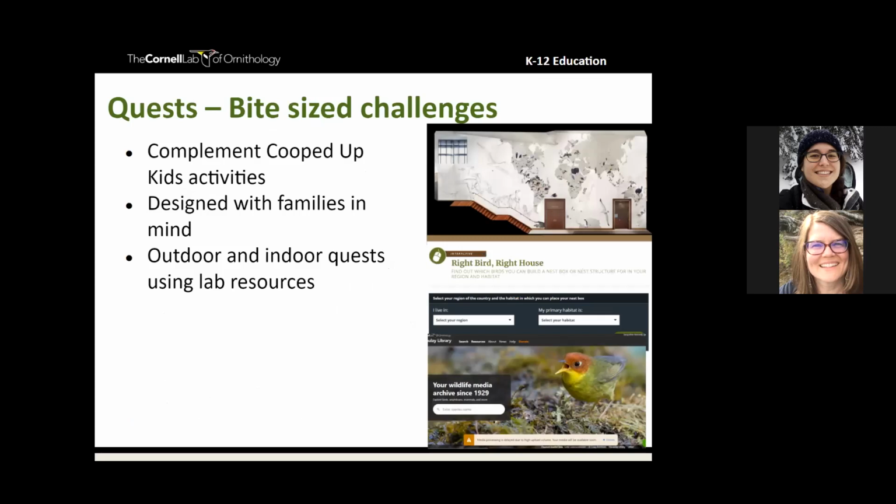Now I want to talk really briefly about quests. So each Cooped Up Kids activity has 4 to 6 quests afterwards, which are related to the theme of the activity and encourage kids to get outside in just these little bite-sized quick activities. They don't have to be done with the Cooped Up Kids activity. So if you're just looking for a quick opportunity to do something outdoors, some fun outdoor related challenge, we do have a whole suite of quests for you on the quest page. Like I said, they do tie into the Cooped Up Kids. So if you wanted to look through for ones that fit the themes, that could be a super fun approach. But otherwise, there's just a lot of really fun, easy activity ideas there.